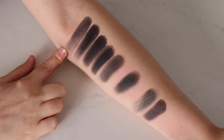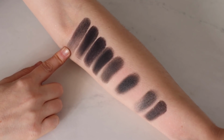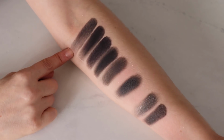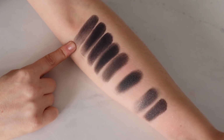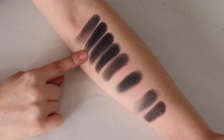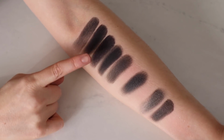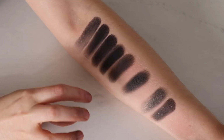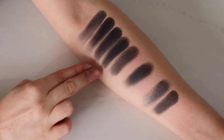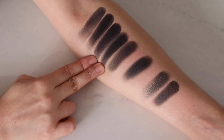This first one is the shade Black Ice from the Shared Planet Polar Bear palette. That one definitely is a little bit more sheer, at least in the swatch, than the others. Keep in mind though, the swatch doesn't always tell the whole story, but it definitely looks unimpressive compared to some of these others. This is Kajal from the Billie Beauty Eyes of India palette. That one is definitely a contender for number 1, and I will go ahead and say I love this one as a liner. I feel like it just is so smooth and just precise to use as like a winged liner. Beautiful black.